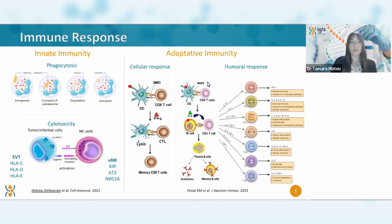On the other hand, we have the humoral response. In these cases, the interaction between the B cells and the helper T cells promotes, on one hand, the differentiation and maturation of the B cells that are differentiated as plasma B cells, and these plasma B cells produce antibodies that are specific for the pathogen. On the other hand, the CD4 T cells are going to be differentiated into a different helper T cell subset. Here you have some of the helper T cell subsets that have been described in humans.